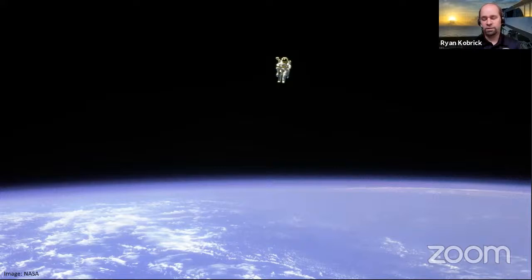That's Bruce McCandless testing out the early version of the jetpack maneuvering system, the MMU. So it's free floating away from the space shuttle in this photo. And so that's everything you need to know in terms of survival is right inside of that. So let's talk about what's inside of that.